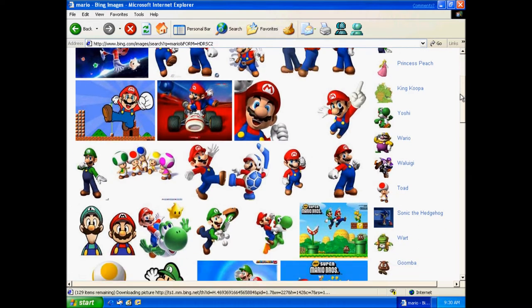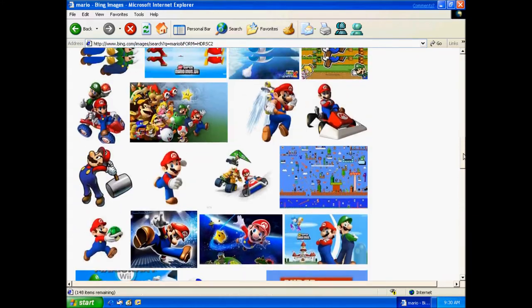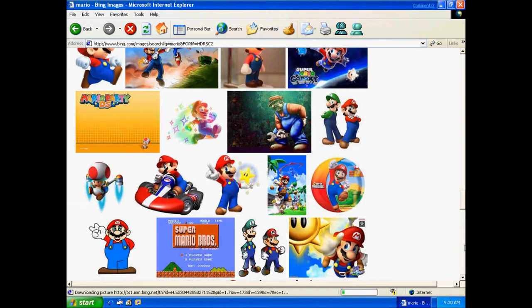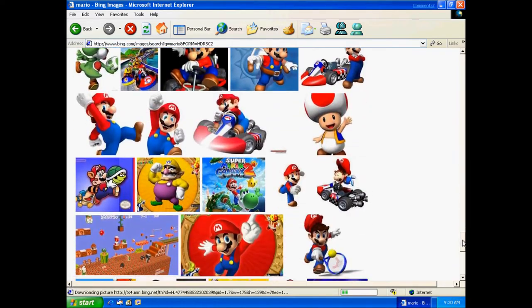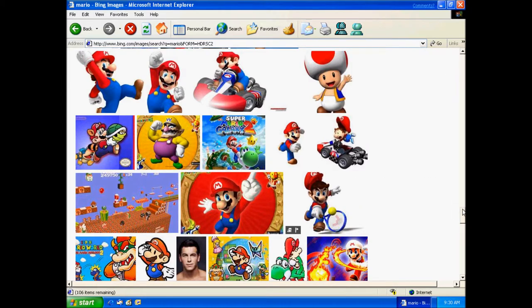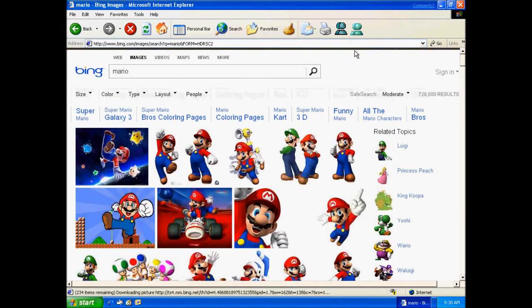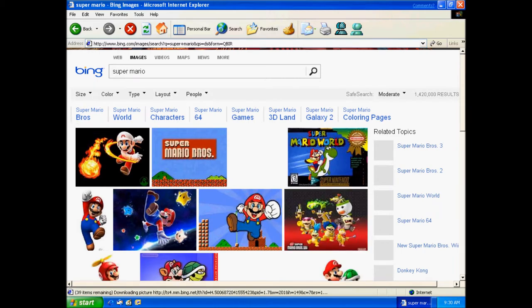There needs to be that Mario Bliss wallpaper. You know, Bliss. No. Fine, I put it in Super Mario because some of the pictures that came up were not Mario.